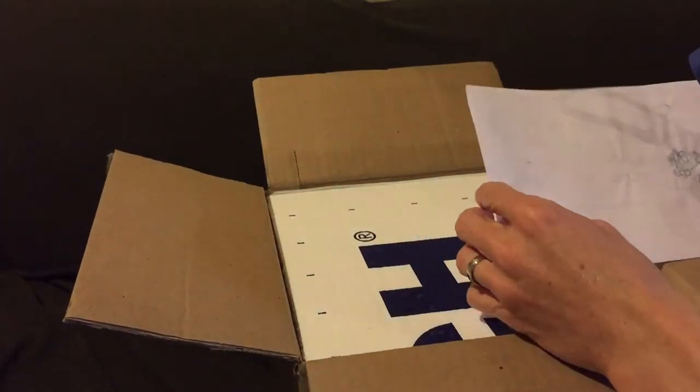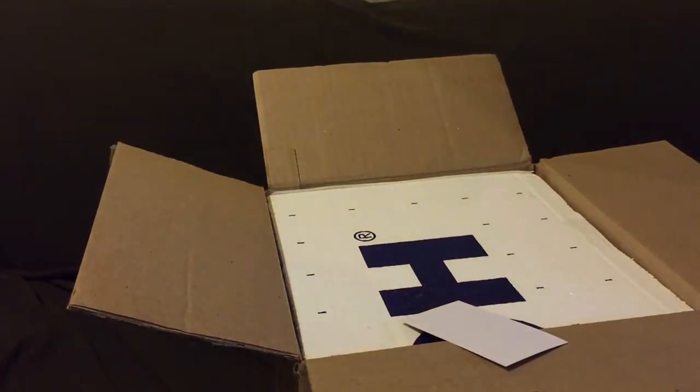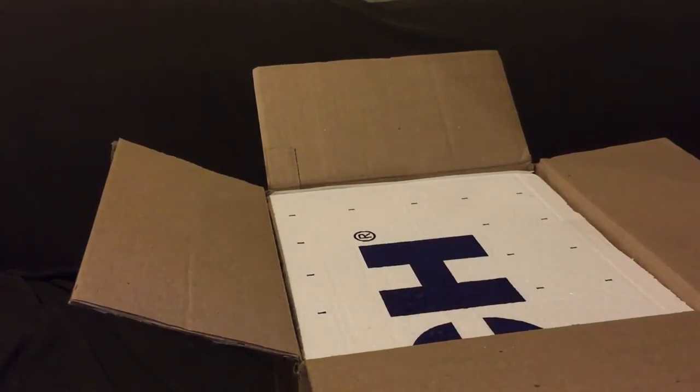All right. Some cards pop out of here. Oh, looks like a sample of food, which is cool. So I didn't get that many.